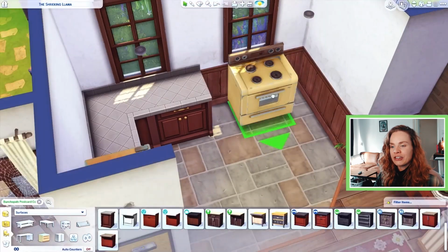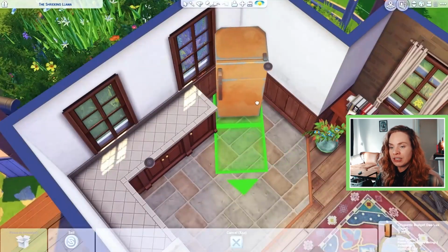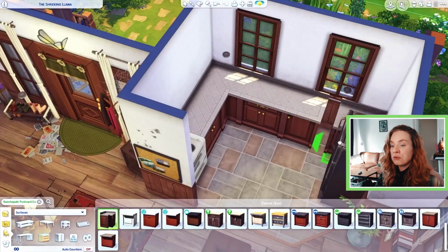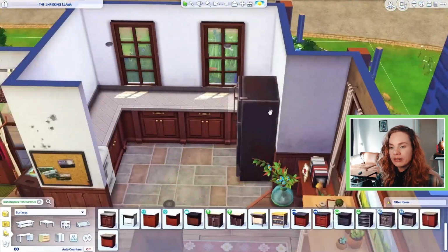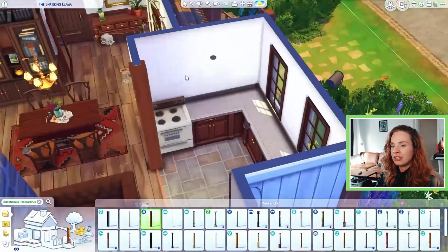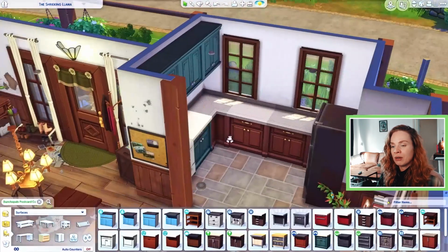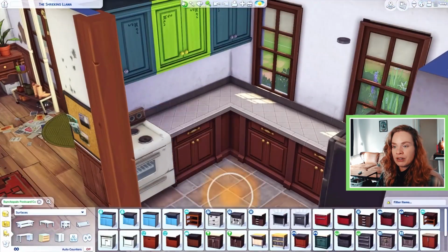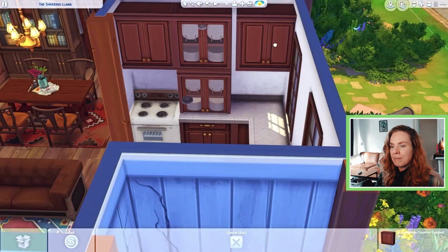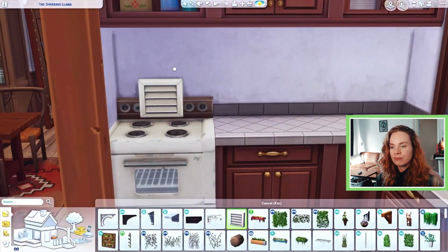And I really like this kitchen, even though it is pretty run down. The counters are actually very nice still. So I feel like they're probably old, but also very high quality. So the sim that lives here doesn't actually need to replace those. I mean, if they want to make the place look a little bit more modern, then yes, you might want to change out the cabinets and the countertops. But at the same time, they still look nice, so you don't really need to.